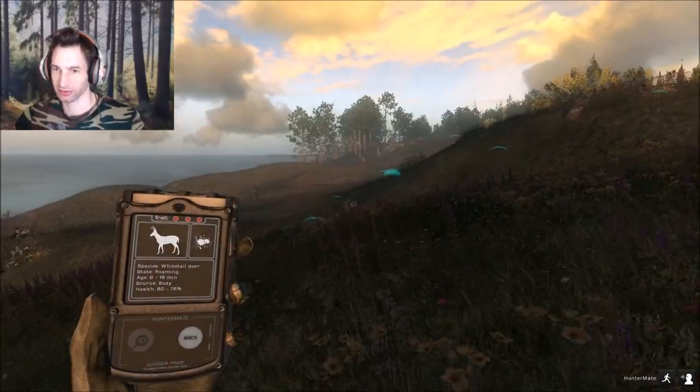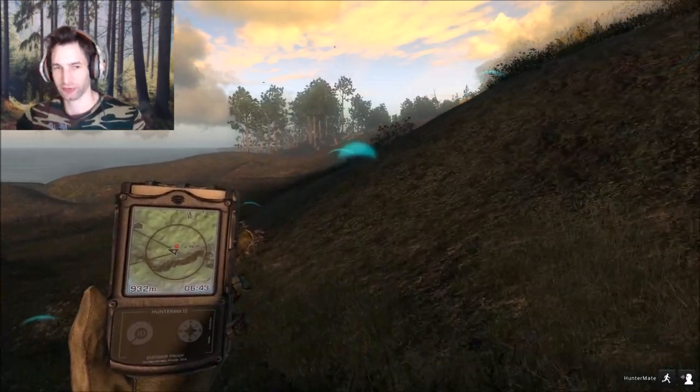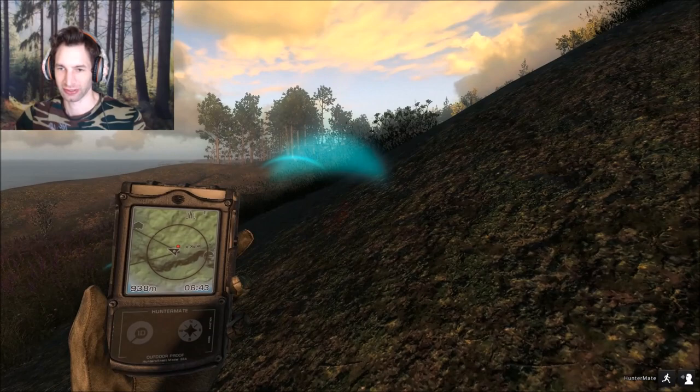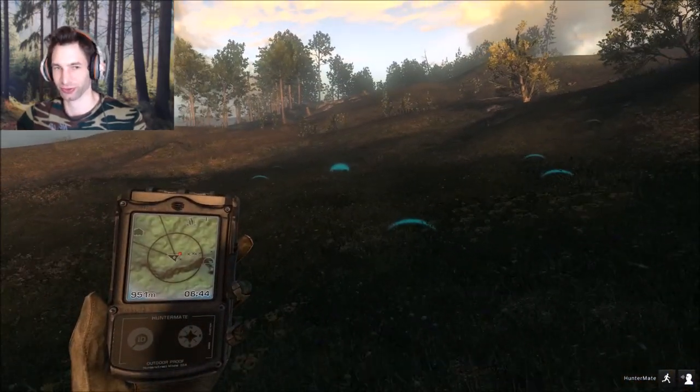Alright, so here's the blood. It looks like they both might have run the same direction. If we're lucky, we might run into both bucks at the same time, and that would be pretty cool. One of them's not so big, but the other one is pretty big.